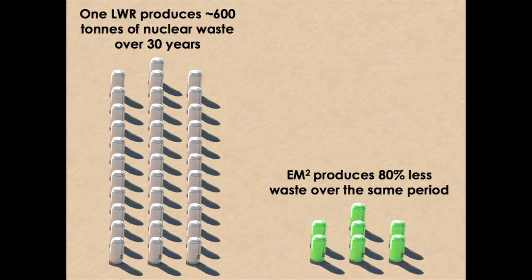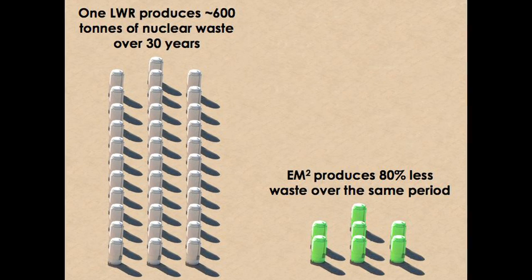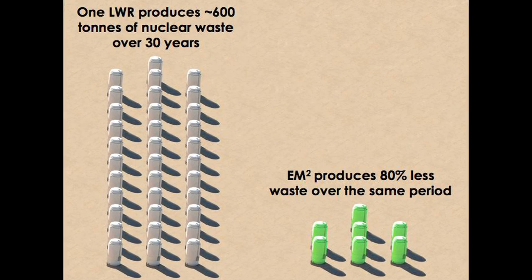So if you have a fuel that's in a reactor for decades, one core that's burning for, let's say, 30 years, in that same amount of time, a light water reactor will have changed its core 7 times. This automatically tells you that the amount of waste that this reactor produces is far less than that of a light water reactor. It's 80% less than a light water reactor.